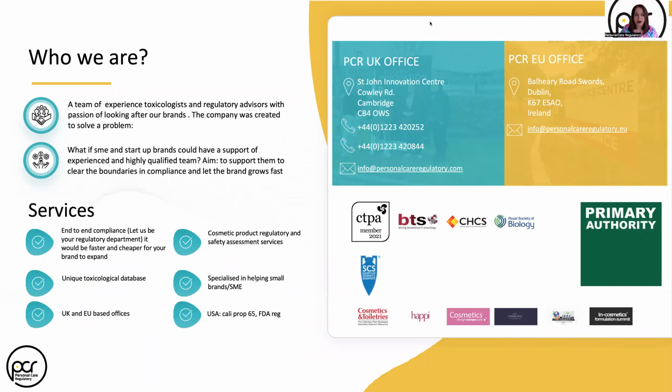Regulatory. We are a team of experienced toxicologists and regulatory advisors with a passion for looking after our brands and product safety. Our USP is a cloud-based in-house software that has plenty of detailed tox profile of each ingredient, and it helps us to provide a very detailed safety assessment for cosmetic products. We have offices in the EU and in the UK. We are the responsible person for over 6,000 products in both regions.